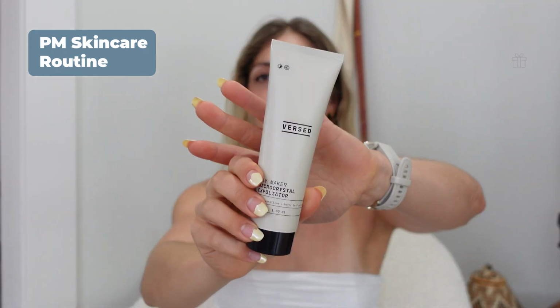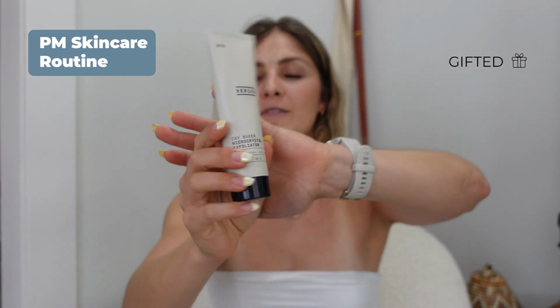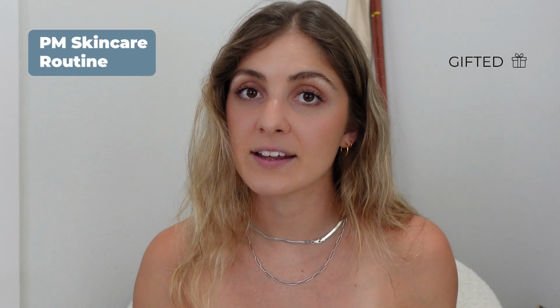Now, if it's a really crazy week, if I feel like I'm on my period, my skin just needs to shed a layer, I'll add in, again, a Versed product, this micro crystal exfoliator. Out of all the exfoliators that I've tried, this one is by far the absolute best. Everything I've tried from Versed has been awesome, like my favorite. And with this one, you just have to use a little bit.